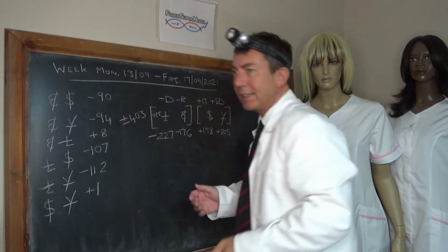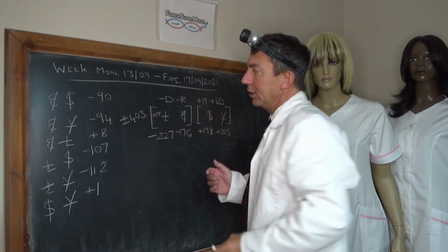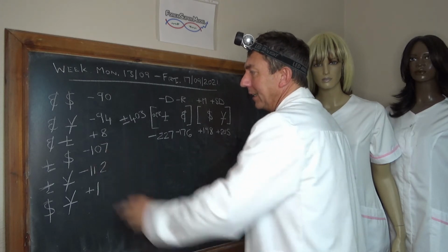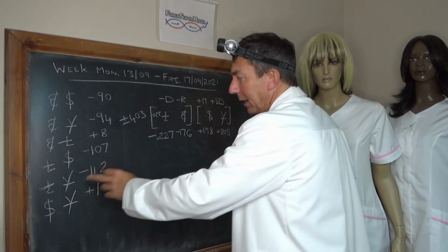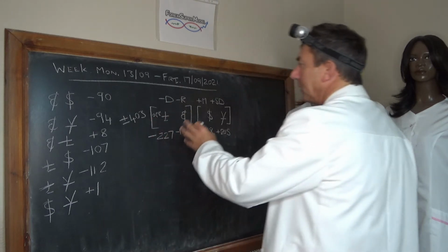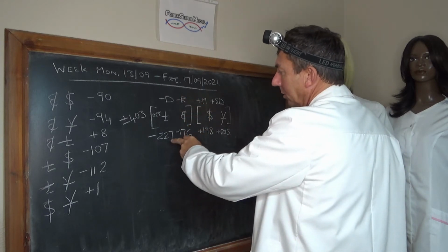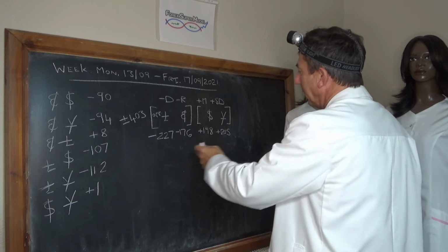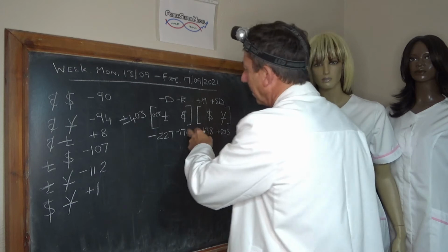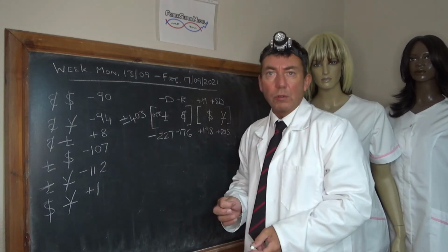Euro dollar minus 90. So over that period, the euro dollar as an FX pair lost 90 points or pips. Euro yen minus 94. Euro pound plus 8. Pound dollar minus 107. Pound yen minus 112. And dollar yen plus 1. If you plug that into the formula, you get a negative opposed driver in the pound at minus 227, front and back door flows mainly going into the yen at plus 205, into the dollar at plus 198, and the euro was the negative rock at minus 176, activity plus or minus 403.